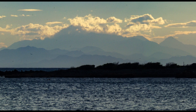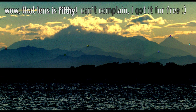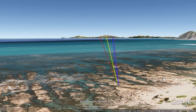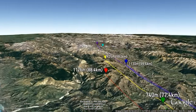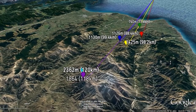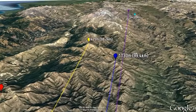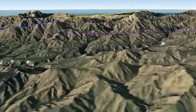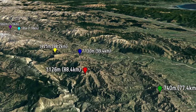I'm going to pick out a few prominent peaks and color code them for convenience. And now go to Google Earth and find them. And a few weeks later, I've found them. It's pretty hard work, but I'm confident that I have found the right ones. But please, don't take my word for it. Check for yourself. Everything you need is right here.